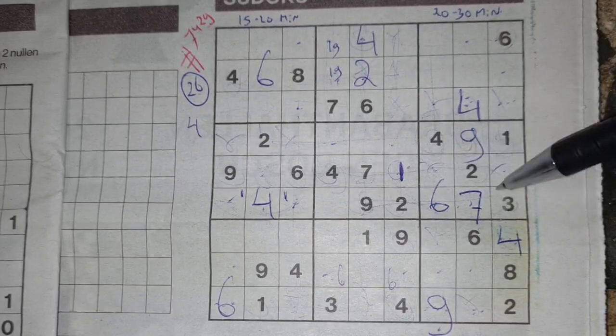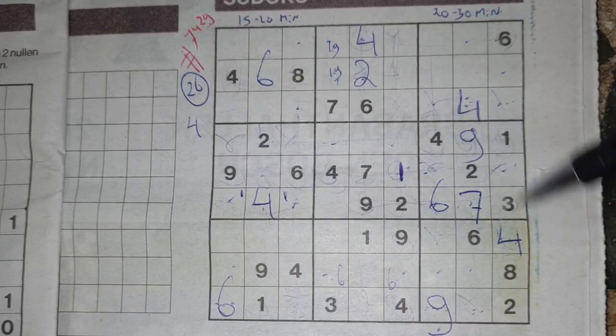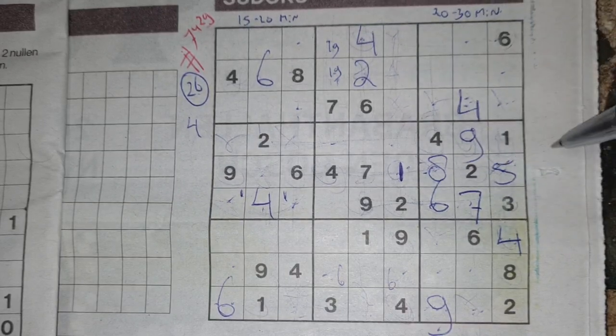1 number is 1, the 2, 3. The 4, the 5 is missing. The 6, the 7, and 8 is missing. 5 and 8, 5 and 8. We have 8 in the last column, so no 8 there. 8 should be here, and a 5 goes there.